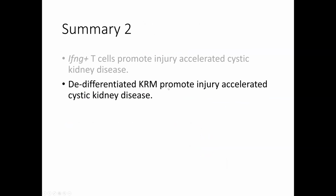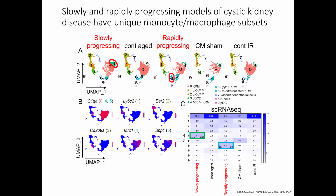So to summarize the second part of my talk, we find that dedifferentiated kidney resident macrophages promote injury-accelerated cystic kidney disease. So bringing you back to our single cell transcriptomics data set that I've shared with you, we show that this cluster right here promotes the disease.